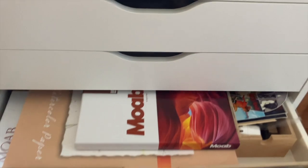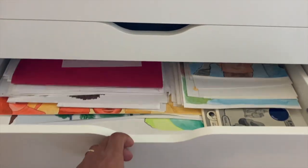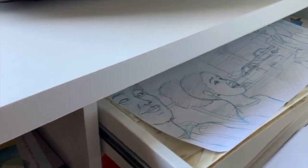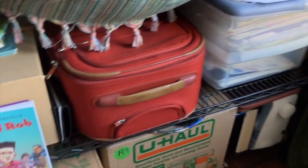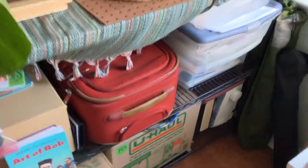Lots of books there. In these flat files, I keep basically personal work, sometimes client work, prints, supplies, things of that nature. And this one, for example, is recent picture books, recent artwork, things like that. And then here is more sketchbooks, more artwork, copies of books, things like that.